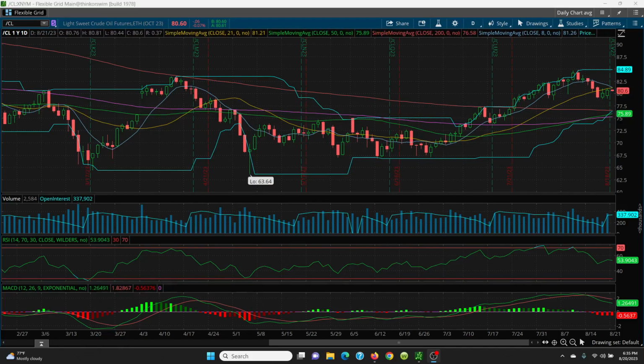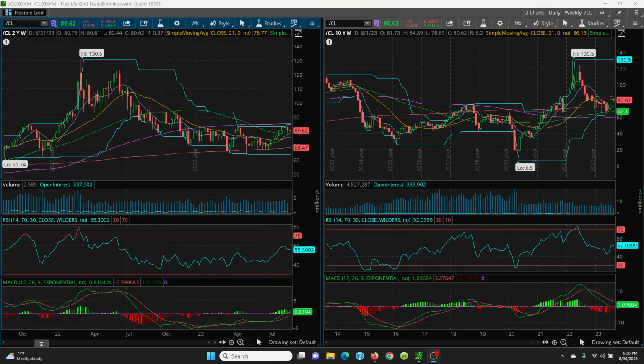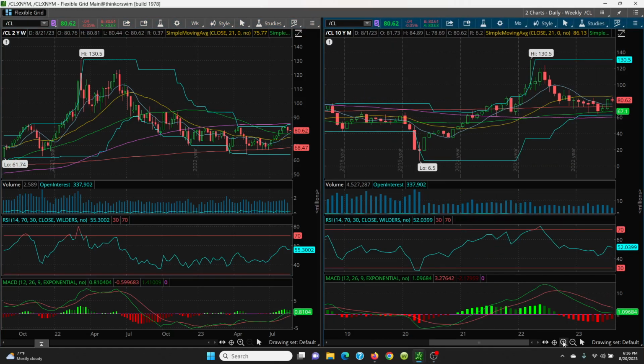All right, let's take a look at the weekly and the monthly. Okay, your monthly chart here is still looking pretty good. We're 20 days into it, all right? So bottom line, you're above your 100, 50, 200, and your key 8 SMA here at 76.08. You need to close above this 83.53.